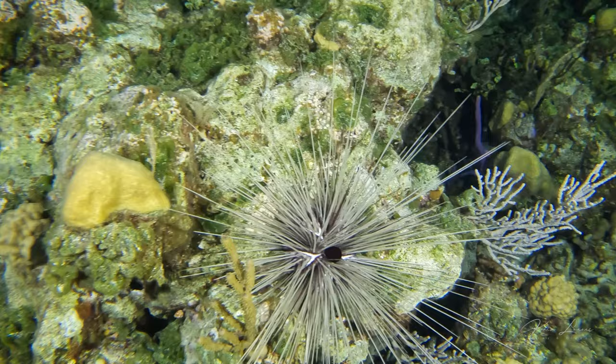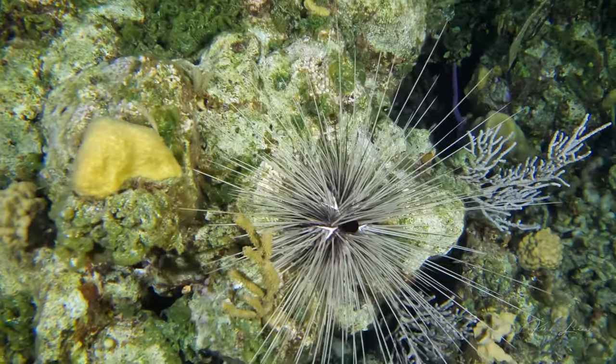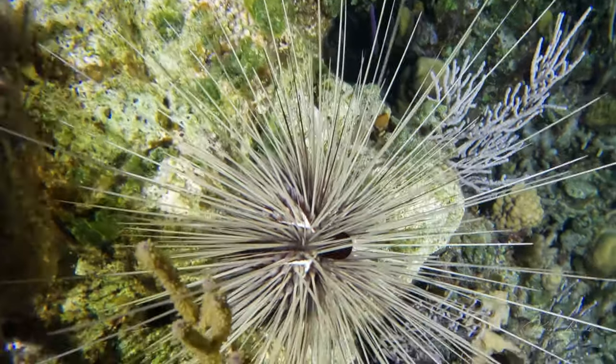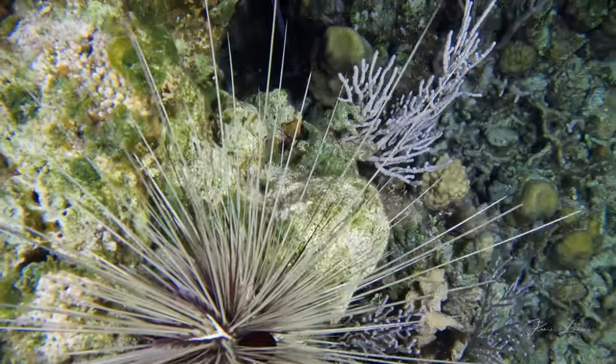However painful the consequences of a misstep on these spikes might be, it's hard not to find some beauty in an urchin living in a thriving reef environment like this one.